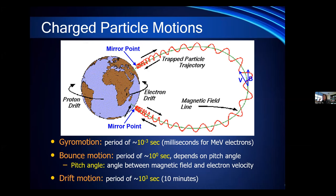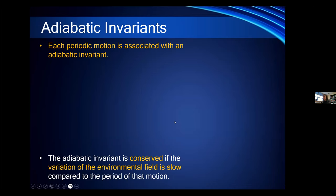Another thing I want to point out here, as also seen in that movie, is that the periods of these different periodic motions are quite different for each type of motion. For example, for MeV electrons, the gyro motion period is about milliseconds, the bounce motion period is about seconds, and the drift motion is about 10 minutes. So they're very well separated time periods. And because they're very well separated, we can define an adiabatic invariant associated with each periodic motion.